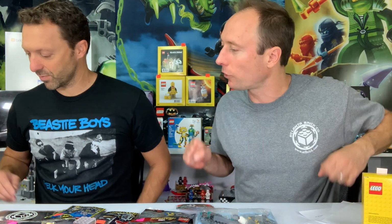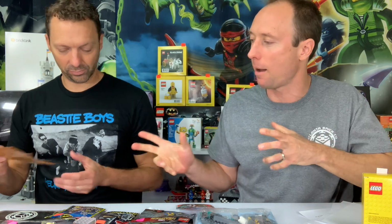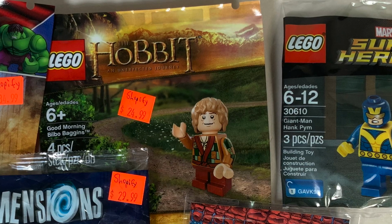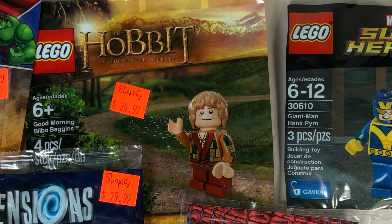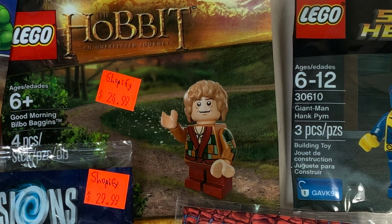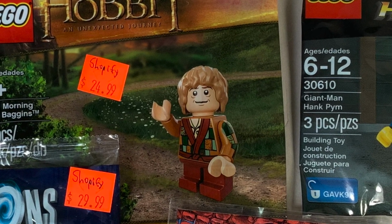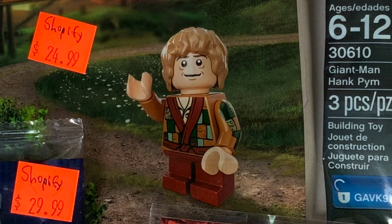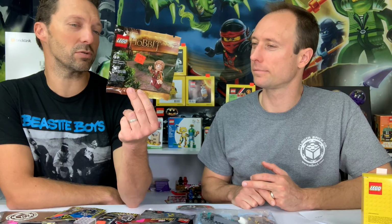I'm not 100%. So we have a couple of Hobbit and Lord of the Rings ones. The Good Morning Bilbo, $25 for that is pretty high. So that's gone up. I think Lord of the Rings in general is going up in value. That's why this is going up. But if you ordered the board game, then you got the polybag. This is a really cool minifigure because he's got that patchwork sweater.